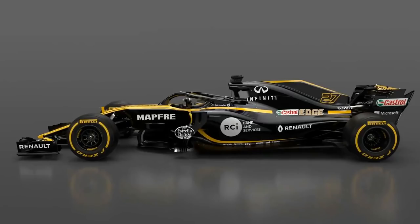Yeah, and also they've gone a little bit different in terms of the engine fin and the engine cover at the back. The engine fin at the back looks a little bit smaller compared to the other teams, and it just looks a lot more sleek and refined. But guys, that is going to be it. There you guys are. This is the Renault RS18.